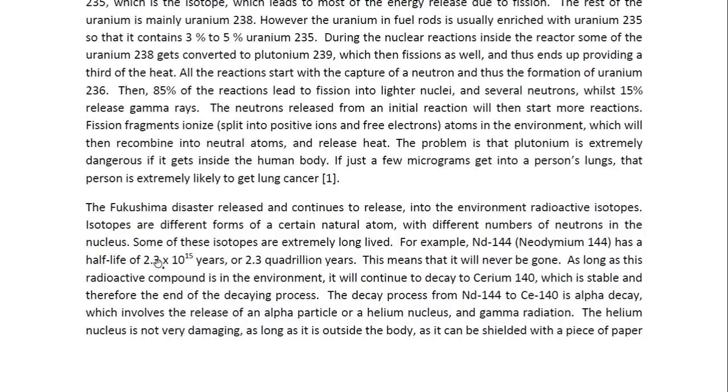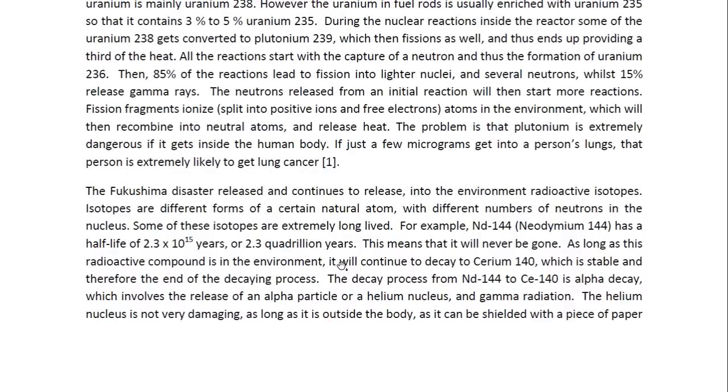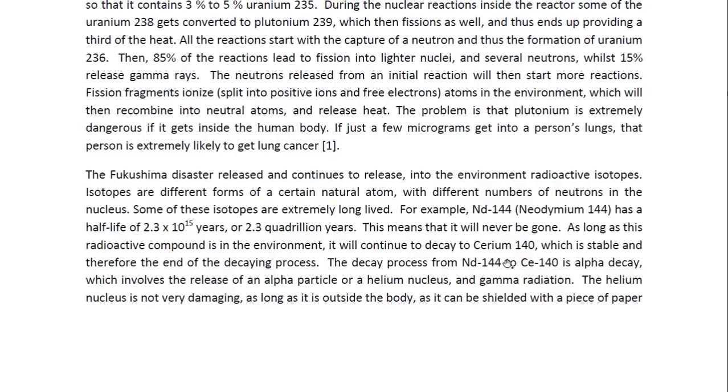neodymium-144 has a half-life of 2.3 times 10 to the 15 years. That's 2.3 quadrillion years. And this means that it will never be gone. And as long as it is around, it will continue to decay. And it decays into cerium-140, which is stable, and therefore ends the process.